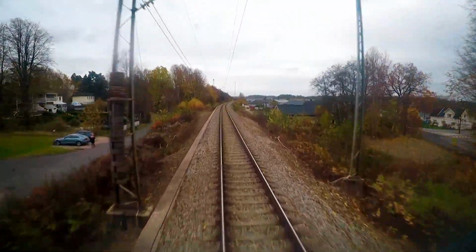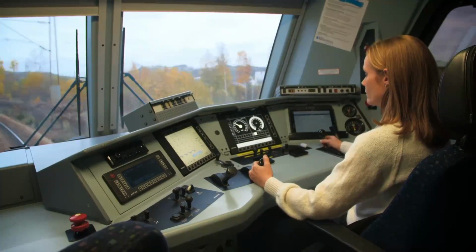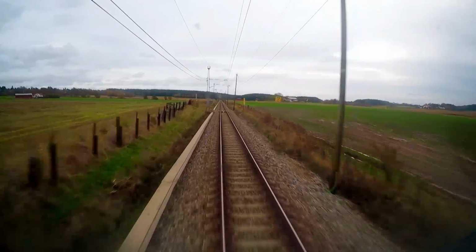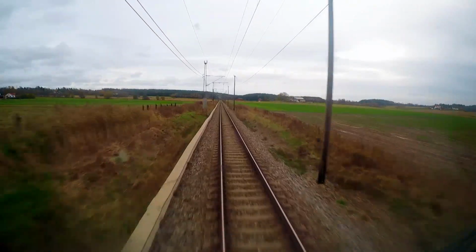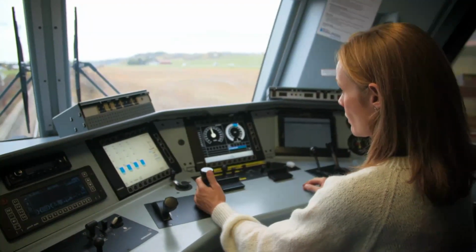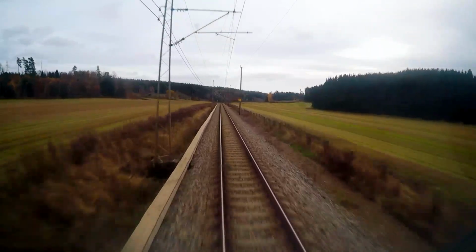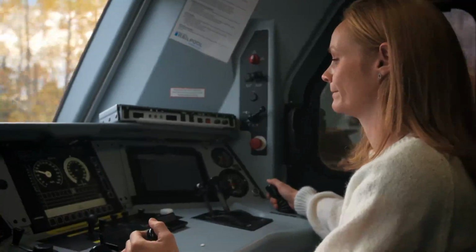As she approaches a crossing, Sandra sounds her horn to warn any rural farm traffic that her mega timber train is passing through. That crossing doesn't have any barriers, so you have to warn a potential tractor or pedestrian that the train is coming. The main thing, more than anything, is safety, both for us and for the community around.